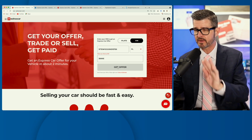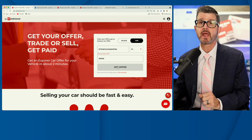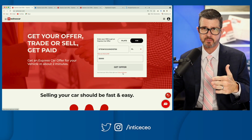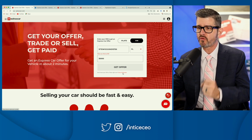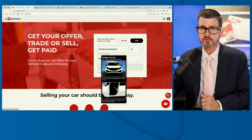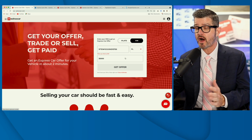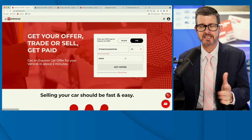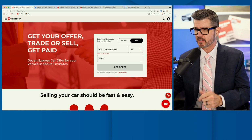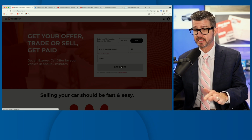From this point, I'm going to be able to click that Get Offer button and then launch into the Express Cash Offer technology. Now, if I didn't have a VIN, we do have the opportunity for a customer to get an estimate right here. This is where we can provide the customer a book value for their vehicle. If they're not sure what a VIN is, they can just open up this little explainer right there, and that's going to show what a VIN is and where they can get it on their vehicle.